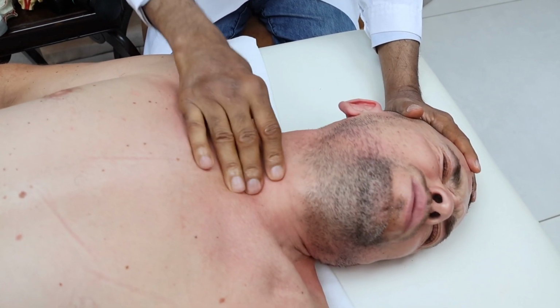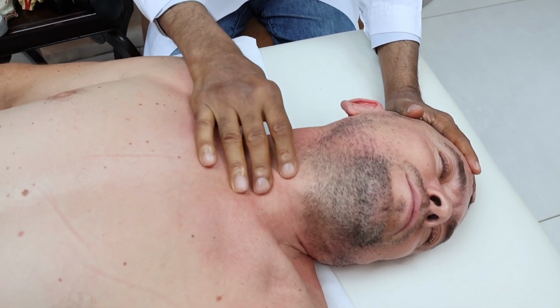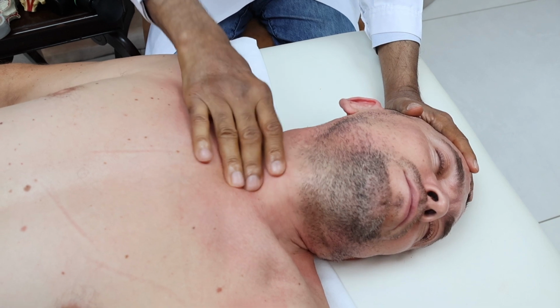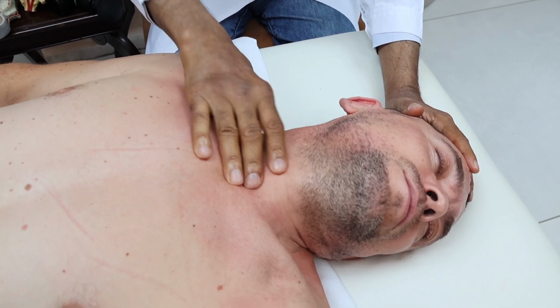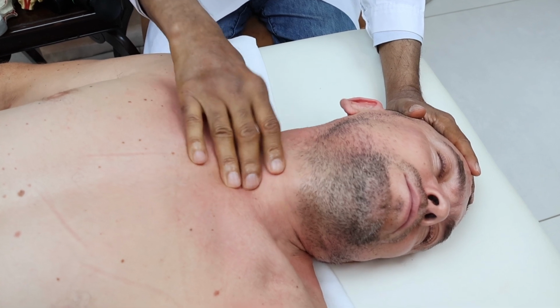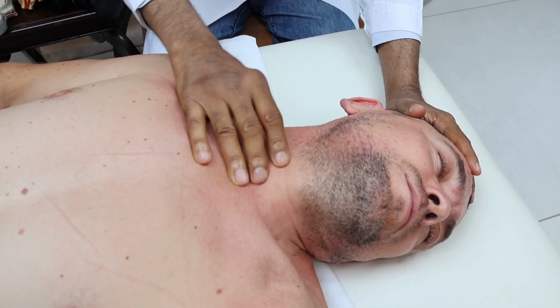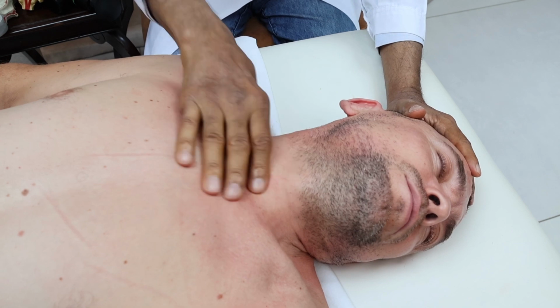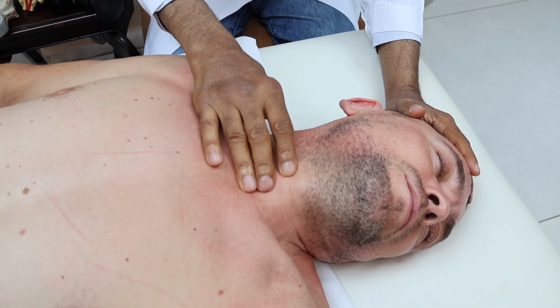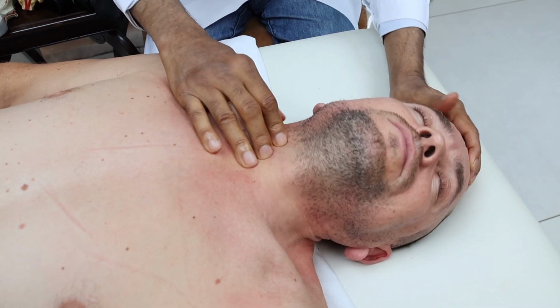These are all the inflamed muscles. They're hurting as I do them. But once you do them for a few minutes, the spasms go and you get relief. They don't hurt anymore. Now we move on to the exercises of the neck.